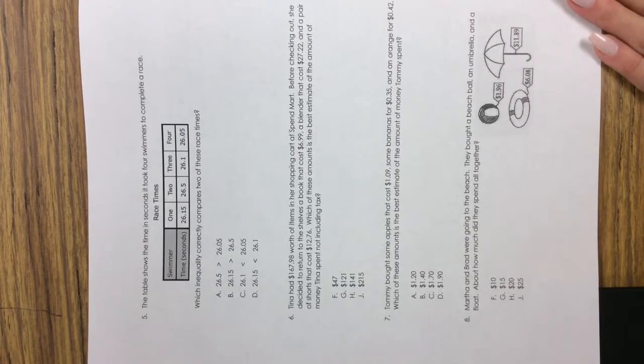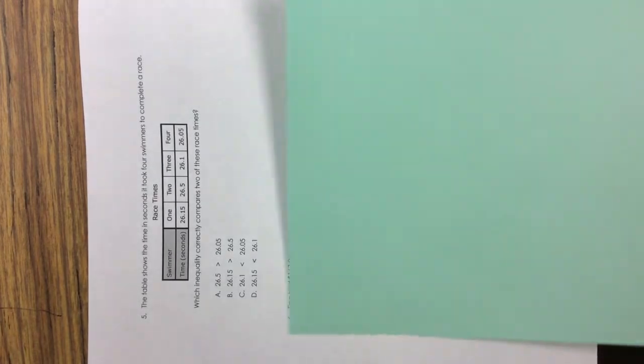Number 5. The table shows the time it took 4 swimmers to complete a race. Race time. Swimmer 1, 2, 3, 4. Time in seconds: 26.15, 26.5, 26.1, 26.05. Which inequality correctly compares 2 of these race times?